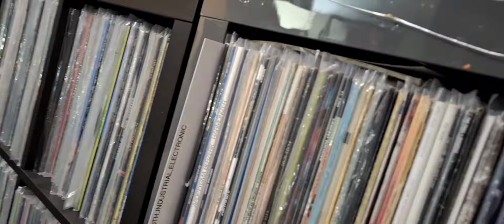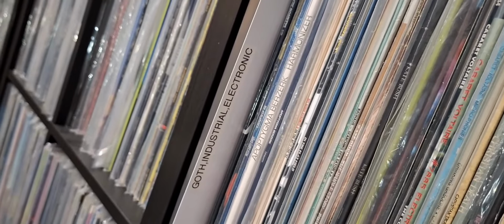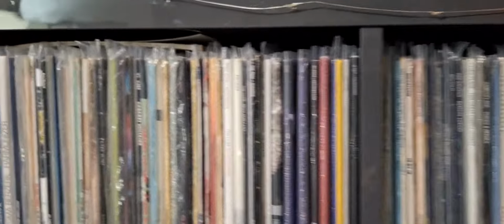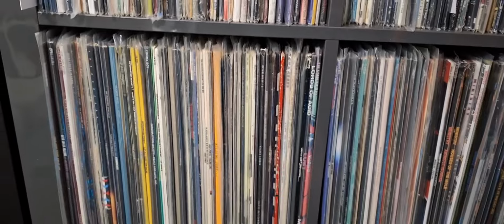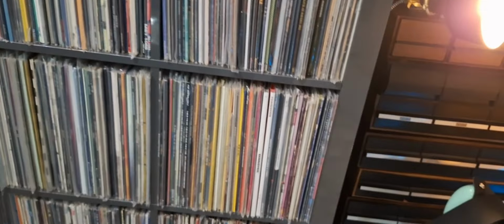So this is goth, industrial, and electronic. I'd say you would have Bauhaus and Sisters of Mercy and The Cure. But you'd also have Daft Punk and Underworld and Ministry, Nine Inch Nails, things like that. So that's all of that.